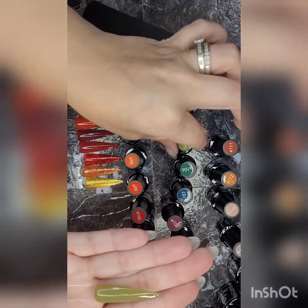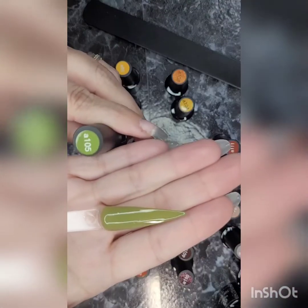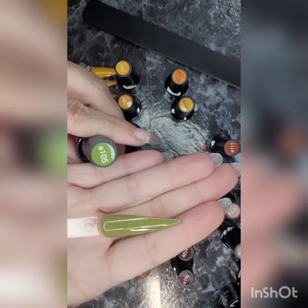Next is 105, and it's kind of an olive green. Not all that pretty, but it's okay.